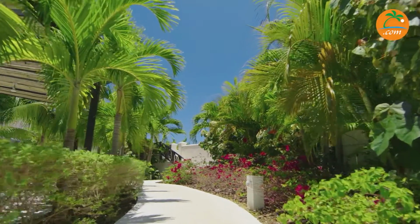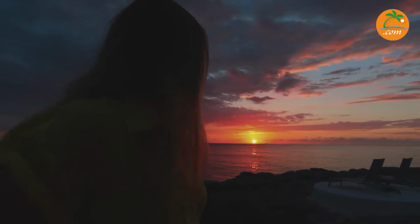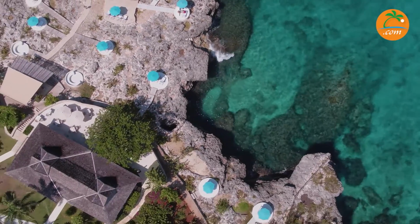This place has a personality. It has a soul. I think more often than not, the property picks me. It finds a way. I said, I know exactly where this place is.